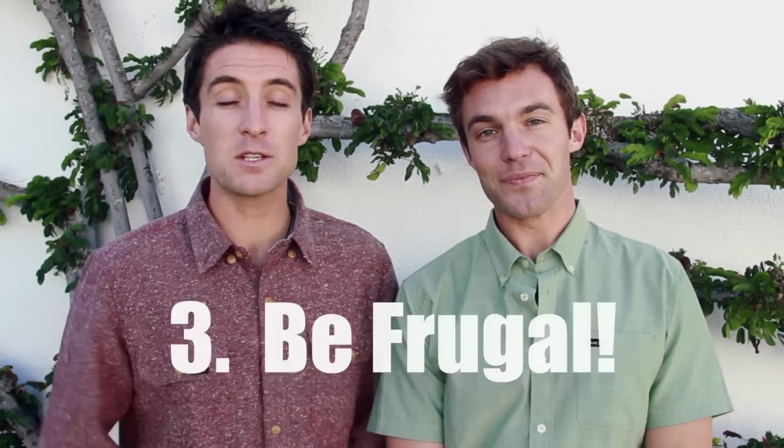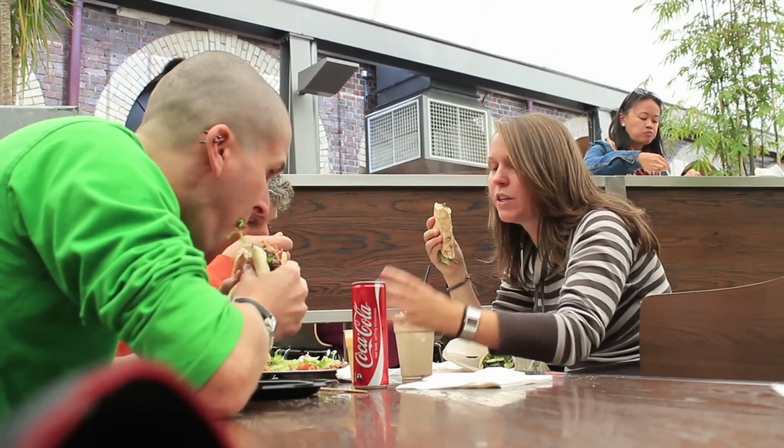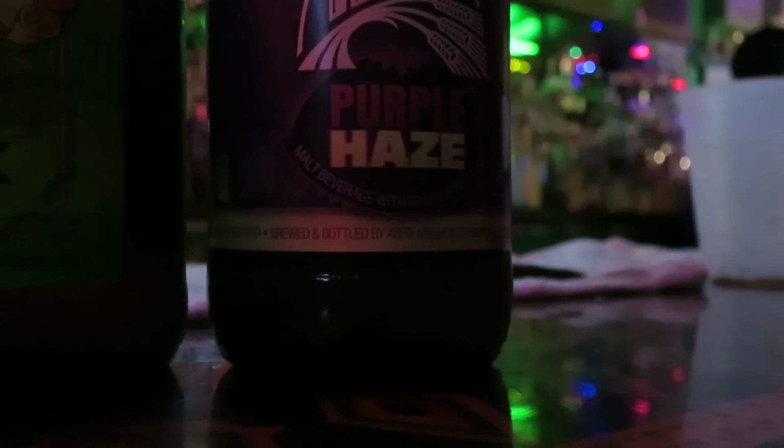Step 3, be frugal. This is the most important step, and it's where you have the most control. Sad truth, we all spend money on stuff that we want but don't really need, so take a hard look at what you spend your money on. How often do you eat out? Did you just buy a new TV or a couch? And did you really need that last round at the bar last night? Probably not.